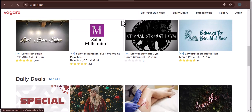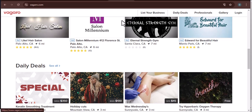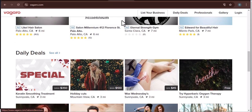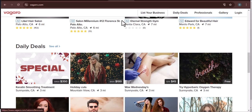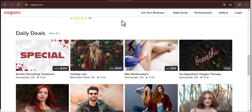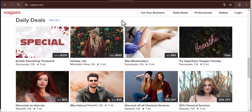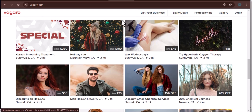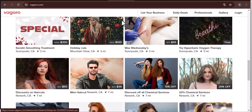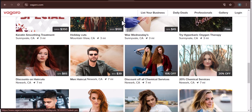Key considerations for consolidation. Communication is vital. Inform your clients from the secondary accounts about the change and provide clear instructions on how to book services through your new primary Vagaro account. Update your website, social media, and any booking links accordingly. Data scrubbing. Before importing, take the opportunity to clean up your data. Remove duplicate client entries, inactive clients, or outdated service offerings.